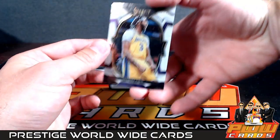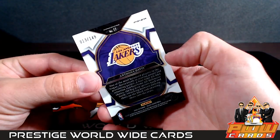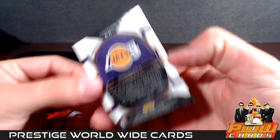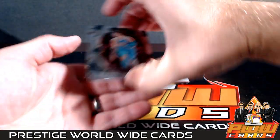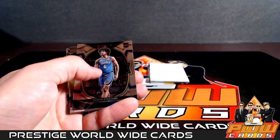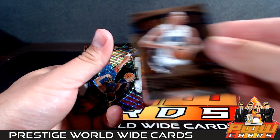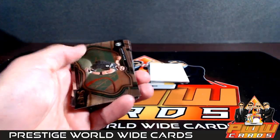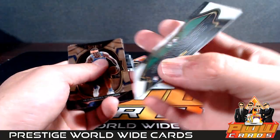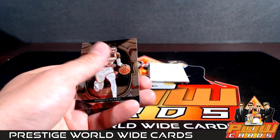A Lakers Anthony Davis to 149. Insert, the Lakers, 13 out of 149. L.A. William. LaMelo, rookie Jalen Williams. Orlando, Caleb Houston rookie future insert. Multicolor on Jamal Murray, the Nuggets. Nice prism there. How about that courtside of Jayson Tatum, rookie Jaden Ivey.